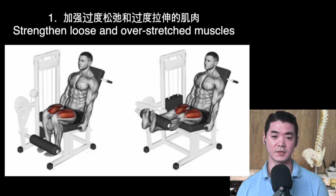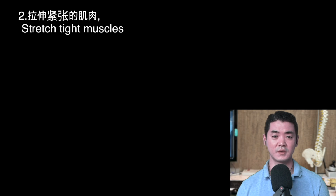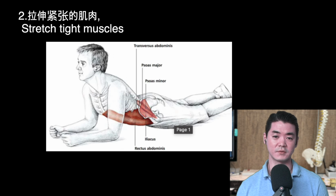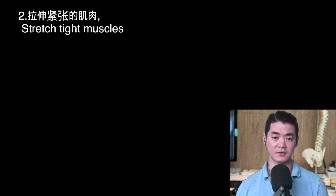Back to posterior pelvic tilt, here is what you can do from an exercise perspective. Strengthen loose and overstretched muscles like the quadriceps and lower back muscles. Stretch tight muscles. Regular stretching, using static, eccentric, or with-motion techniques, carefully in the hamstrings, gluteal muscles, front abdominal muscles, and hip flexors, which may contribute to posterior pelvic tilt.